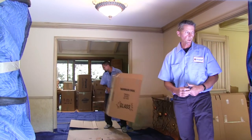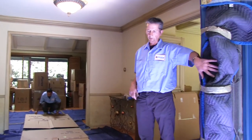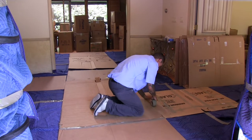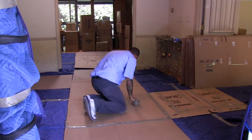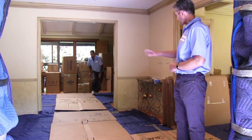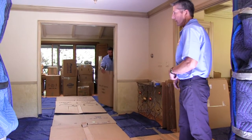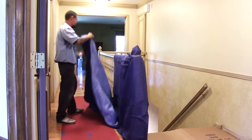Some of the things we do that others don't is we do door protection, door jamb protection. We put padding down on the hardwood before we put the cardboard down so the cardboard does not rub and scratch the hardwood. So Angel right now is laying down the cardboard. We do banister protection, stairway protection.